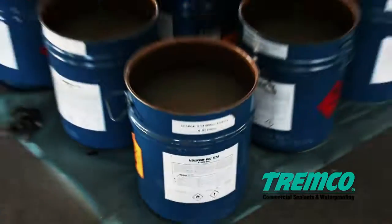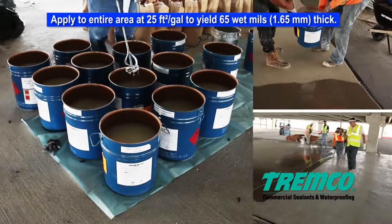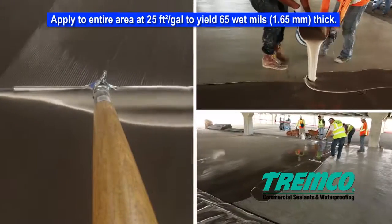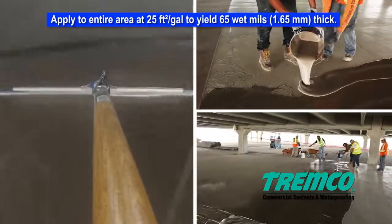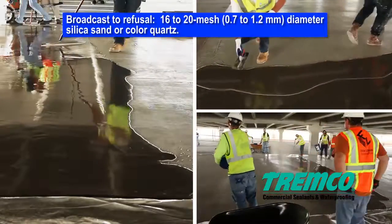Apply Vulkem WC570 with Vulkem EWS filler powder mixture at 25 square feet per gallon to yield 65 wet mils, 1.65 millimeters thick, to the entire area. The recommended method is a metal notch rake. Spike roll Vulkem WC570 immediately to release all air bubbles from the coating.